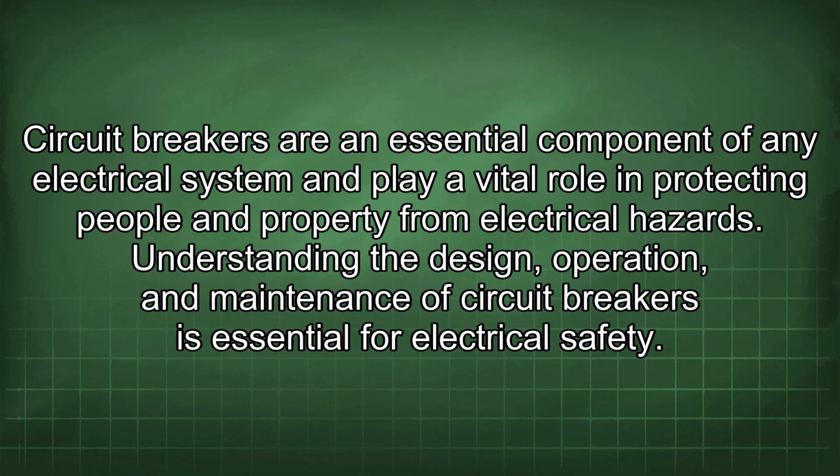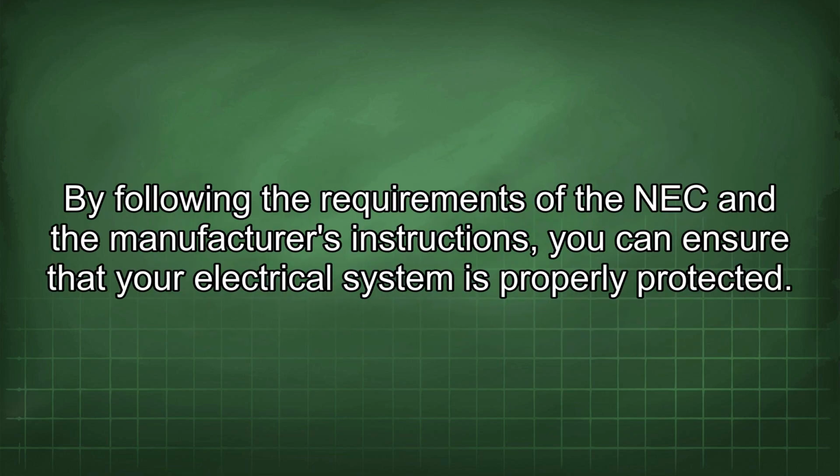Circuit breakers are an essential component of any electrical system and play a vital role in protecting people and property from electrical hazards. Understanding the design, operation, and maintenance of circuit breakers is essential for electrical safety. By following the requirements of the NEC and the manufacturer's instructions, you can ensure that your electrical system is properly protected.